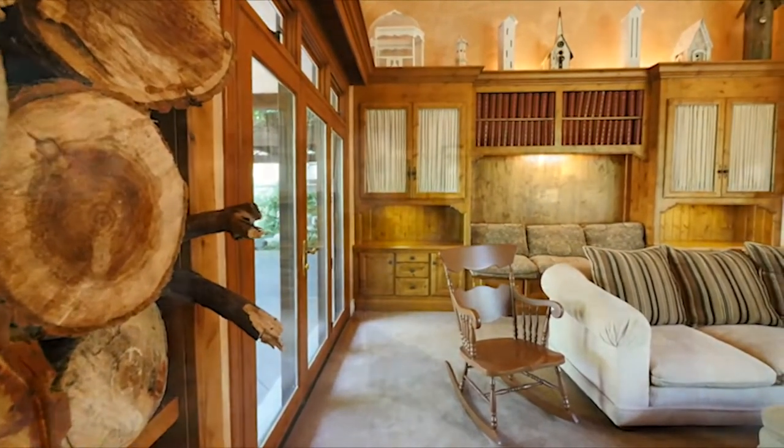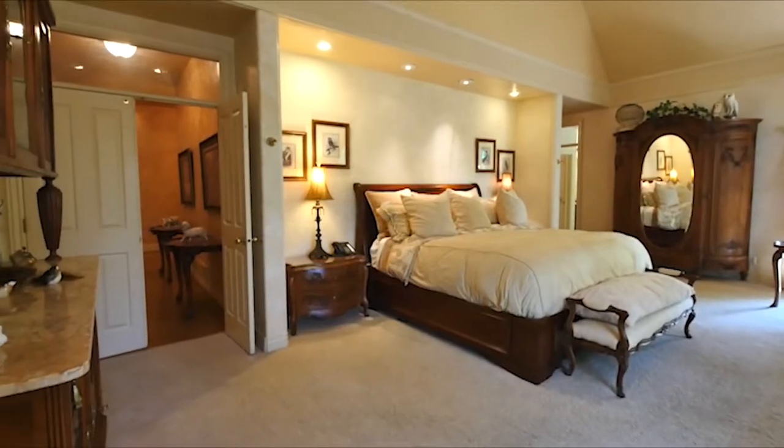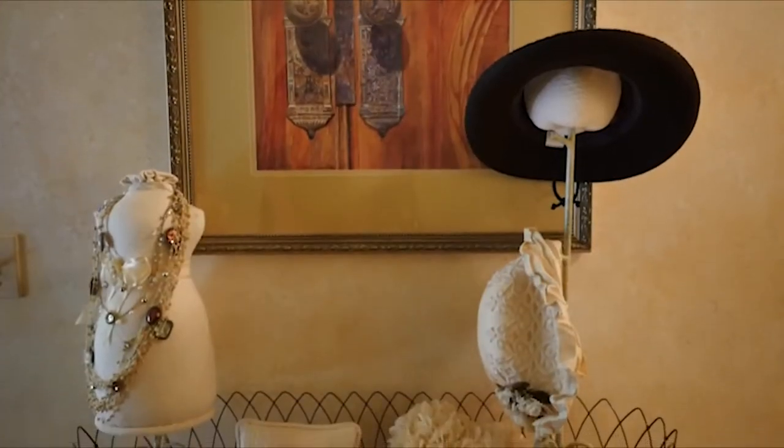The large main floor master bedroom suite is a wonderful private retreat, conveniently located with a superbly designed bedroom, lavish bathroom with a steam shower and radiant heated floors, and closets to cater the largest of wardrobes.